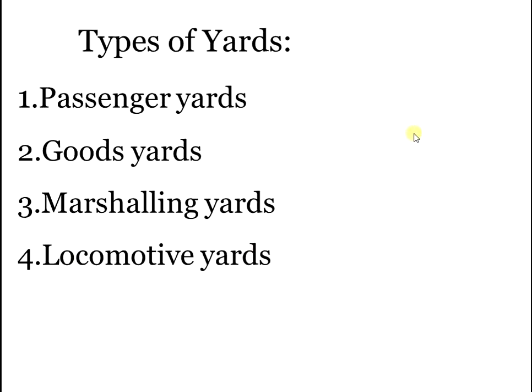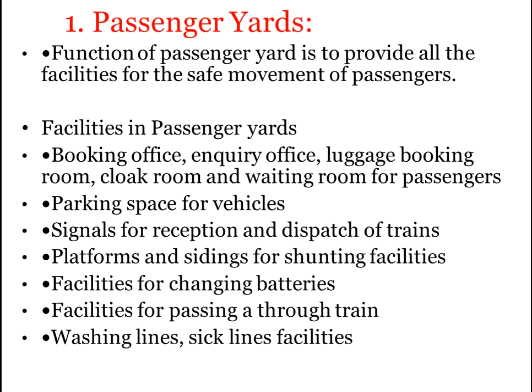Then, what are the types of yard? There are four main types of yard: first, passenger yard, goods yard, marshalling yard, and locomotive yard. First, passenger yards. The function of a passenger yard is to provide all the facilities for the safe movement of passengers. The most important thing, as per passenger safety, is the safe movement of passengers.